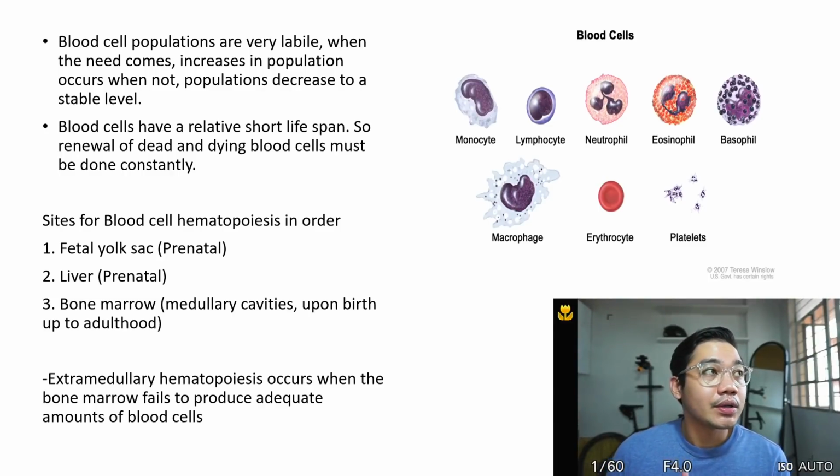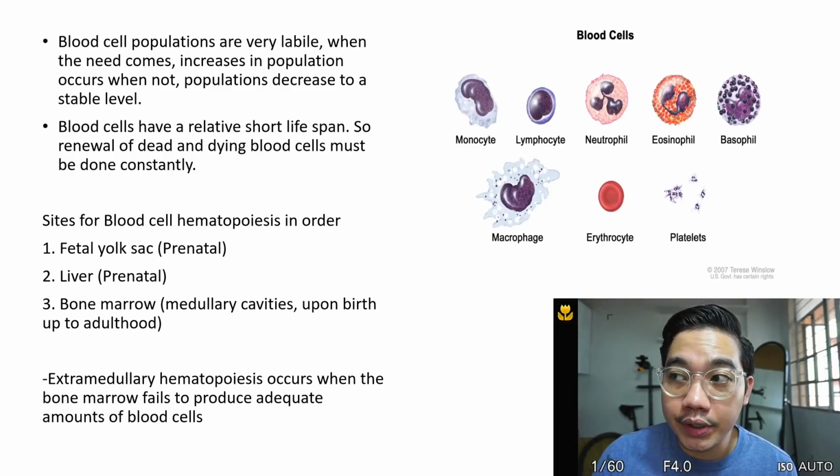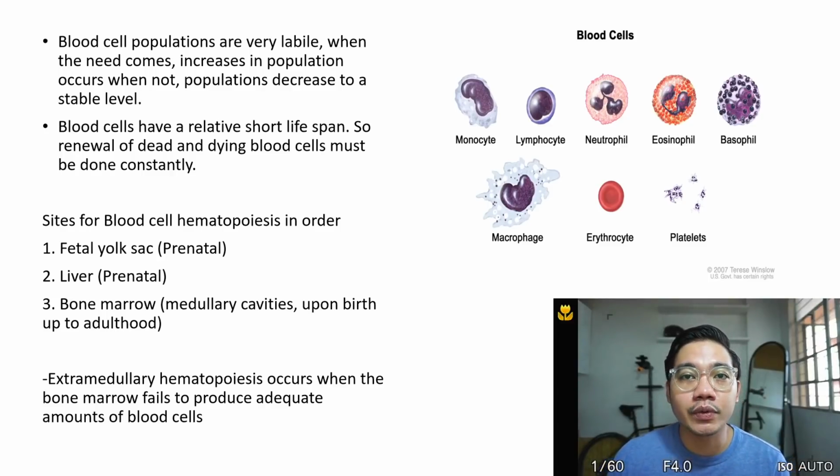So always remember that your blood cells, except for your memory T and B cells of the lymphoid cells, have a relatively short lifespan, in the sense that once they do what's needed of them, they will die. So it's part of their life. They have a predestined death, kumbaga.